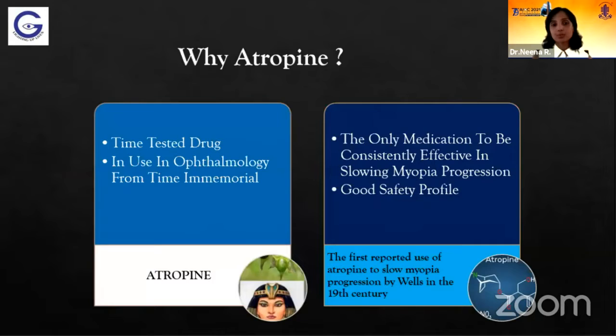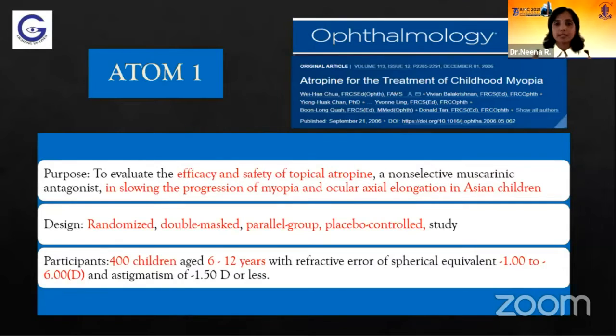Why do we like atropine so much? First of all, it has been around in ophthalmology for a very long time and has been shown to be consistently effective in slowing myopia progression with a good safety profile. There have been a multitude of studies in this regard, but it was a landmark study called the Atropine for the Treatment of Childhood Myopia by Chua et al., published in September 2006, which validated the efficacy and safety of topical atropine in slowing the progression of myopia in Asian children.